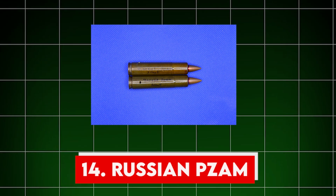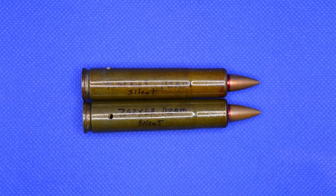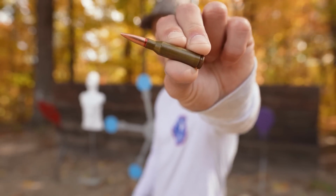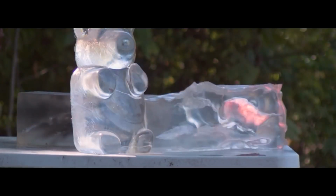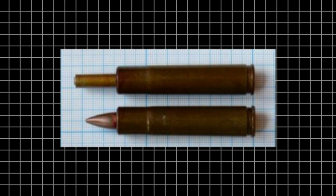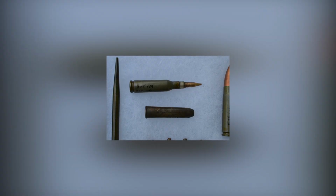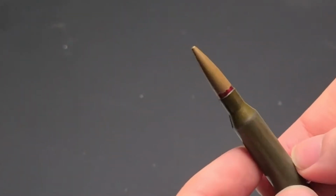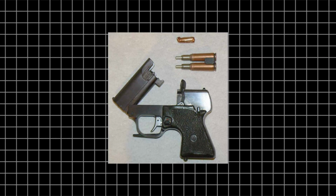14. Russian PZAM. The Russian PZAM, or poisoned bullets, is one of the most sinister ammunition types ever developed. Created by Russian special forces, these bullets feature a hollow cavity filled with poison, ensuring a delayed but fatal effect. The concept behind these rounds was to wound an enemy, allowing the poison to take effect over time, making it difficult to treat. They were designed for assassination and covert operations, often leaving no immediate trace of foul play. However, due to their inhumane nature, poisoned bullets are classified as war crimes under international law and have been banned globally by treaties like the Hague Convention.